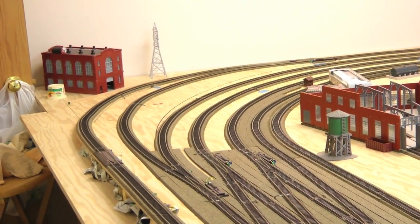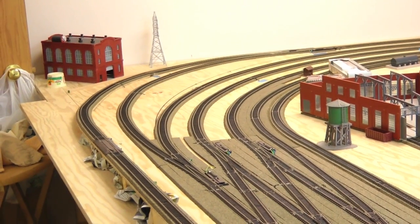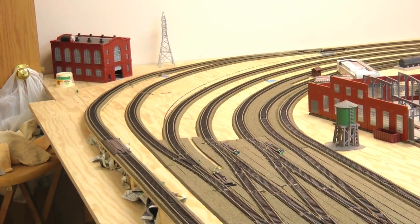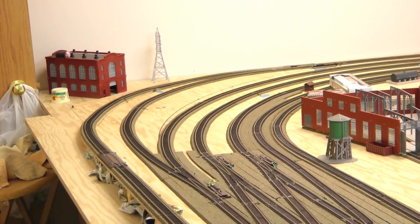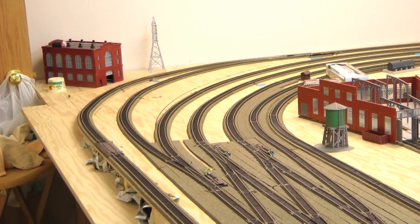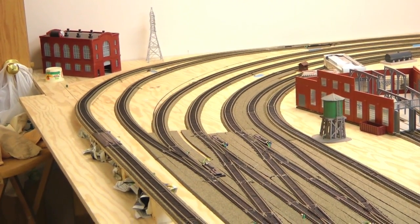Anyway, that's your little tour here. There's probably 260 feet of track laid so far. That equates to about 4.3 miles in real life.